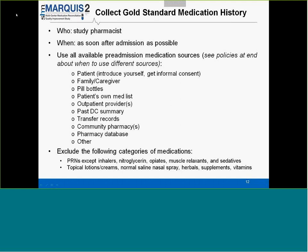That brings me to my first point: who is going to be taking this gold standard medication history, and that's the study pharmacist. The study pharmacist is a unique role because the study pharmacist is key to the primary outcome of our study, which is the number of unintentional medication discrepancies, both admission and discharge. The study pharmacist's role is to monitor the process we have in place, and to collect data in the background on admission discrepancies, behind the scenes, so we can capture what is actually occurring.